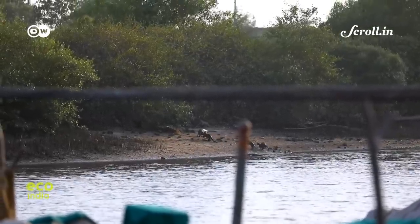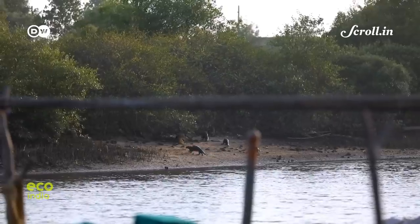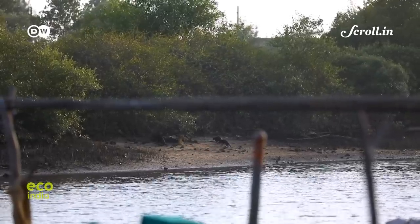I've been working in Goa now for just over a year, and I think I've seen otters maybe 12 times. So that gives you an idea of how hard it is to actually spot an otter.